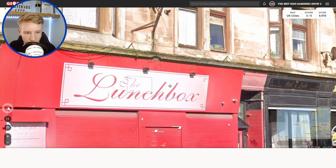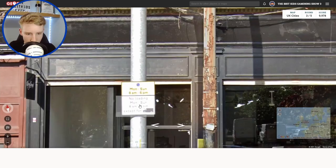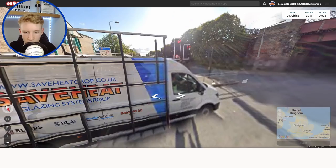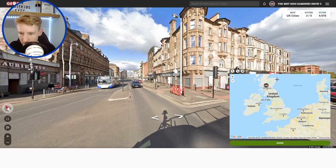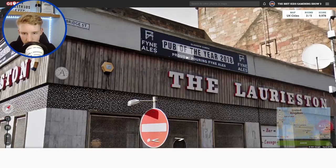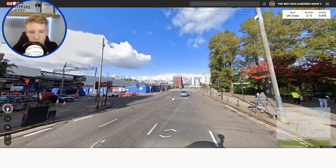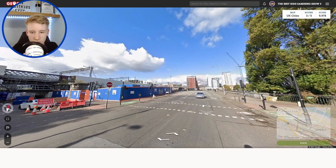Plant-based restaurant, no clues straight away. Scotland. Actually, we might be in Scotland. So I'll just place our marker in Scotland. Glasgow. We're in Glasgow. We know what street we're on, but I can't find the street, to be honest.